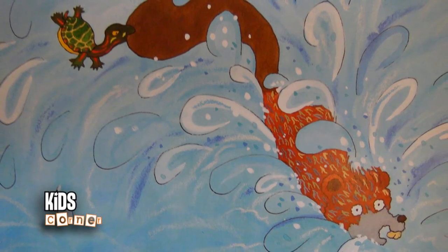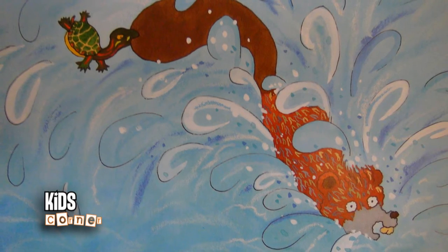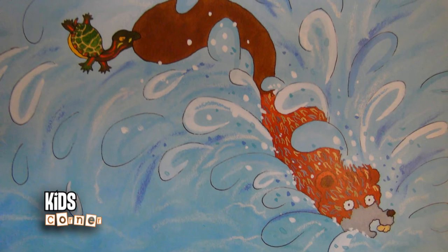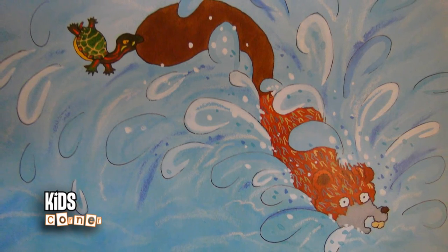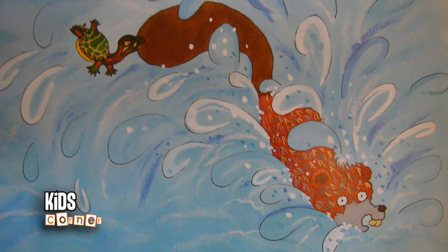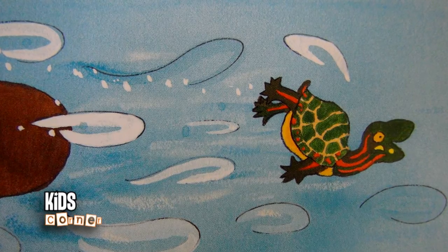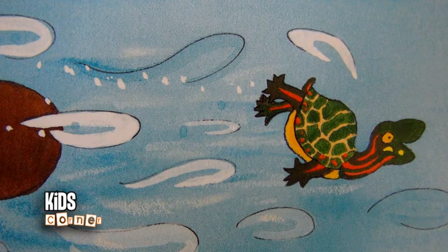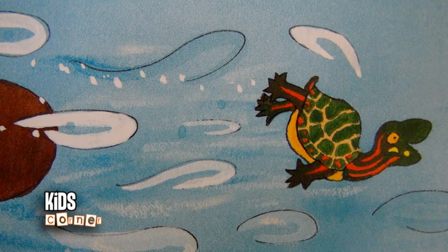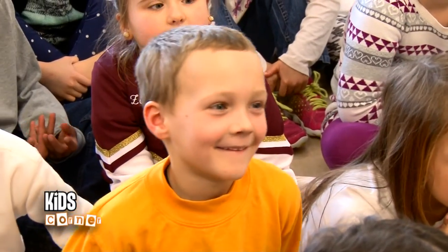Now they were almost to the other side, and Beaver seemed sure to win, but Turtle bit as hard as she could into Beaver's tail. Crunch. "Yow!" yelled Beaver. He flipped his big tail up and out of the water. When his tail reached its highest point, Turtle let go. "Whee!" sang Turtle as she flew through the air right over Beaver's head.